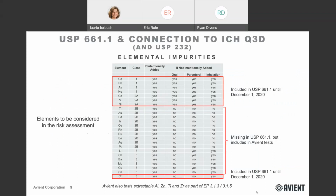Thank you, Eric. This slide illustrates the 8 extractable elements being taken out of USP 661.1, although Avient will continue to test for these elements. USP 661.1 addresses elemental impurities by focusing on extractable elements, not total element content. Because elements from plastics become elemental impurities in drug products only if they leach or extract from the plastic packaging component or system. Thus, while knowledge of the presence and amount of an element in a plastic is useful information, the more relevant information from the perspective of elemental impurities is knowledge of the element's leaching characteristics and potential.